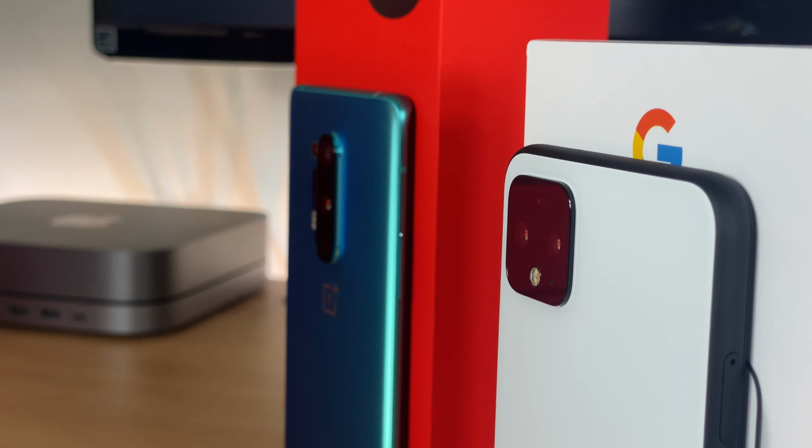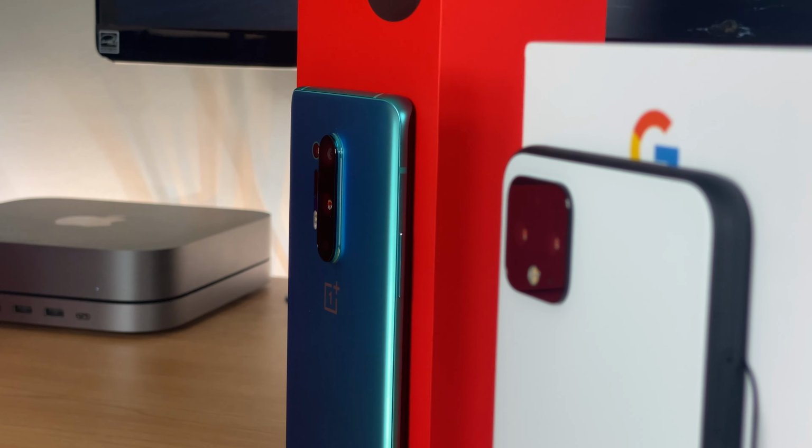Okay, so the OnePlus 8 Pro offers a better design, better performance, and better display than the Google Pixel 4 XL. But the camera is where things start to turn. OnePlus has actually stepped things up quite a bit for the OnePlus 8 Pro, and the device offers a great camera. But the Pixel series has long offered one of the best cameras in the smartphone business. Let's take a look at camera specs before anything else.